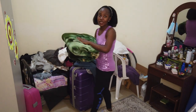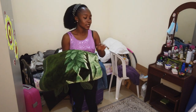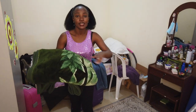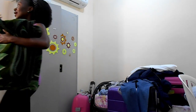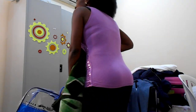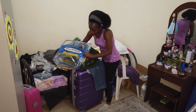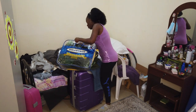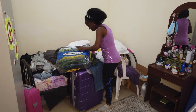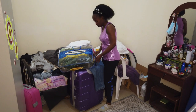I think for this, I had this extra or spare blanket because it has been winter time. And I was doubling it with the other one on this other bed. And since we are getting into summer, I think this should be the first one to go. So I simply just put it back inside here, and I'm just going to put it up here.